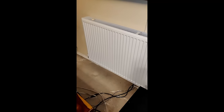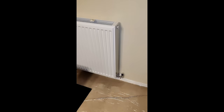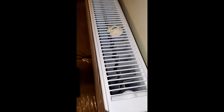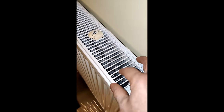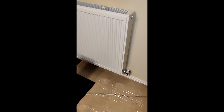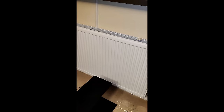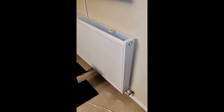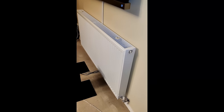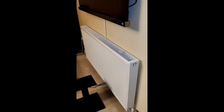In here we got a new radiator today. So this was a type 21 or a P+. It was a twin panel, a single convector. We've gone for a double convector. So that meant adapting the pipework a little bit, because we'd already brought it out for the P+, so it was max. But anyway, that's a 700 high by 1400 wide. So a big boy, that one.